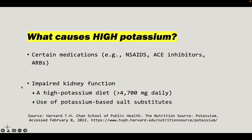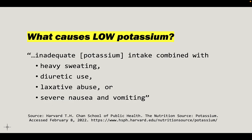So what causes high potassium? There are medical conditions, but I just plucked out these two things as examples. Certain medications and also impaired kidney function. It's usually not impaired kidney function by itself, although it could be, but it's usually that combined with a high potassium diet and the use of potassium-based salt substitutes. So it's important to talk to your doctor before you do anything trying to mess around with your potassium levels.